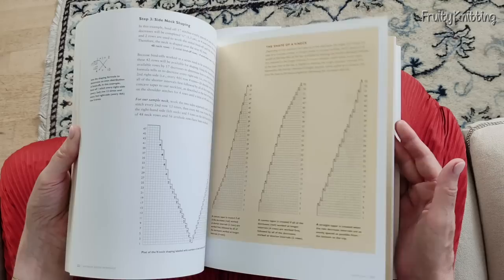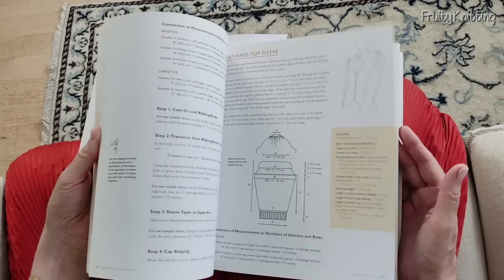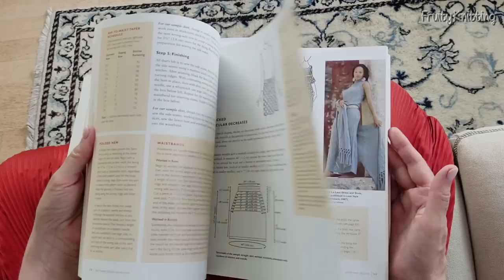There's also a large section on how to calculate the shaping for different necklines, including square, round, and V necklines of varying depths. Then there's formulas for shaping all kinds of collars, including shawl collars, classic lapels, Peter Pan collars, mock turtleneck collars, and cowl collars. And what's really wonderful is that once you know a formula for creating any kind of collar or anything else, you have the freedom to add it to any design you want in the future.